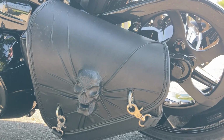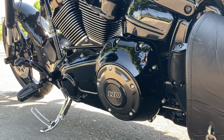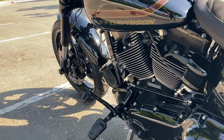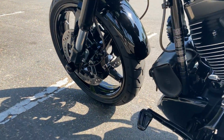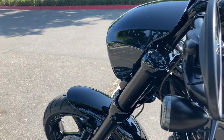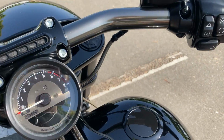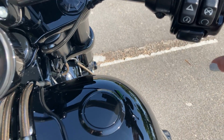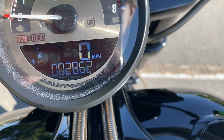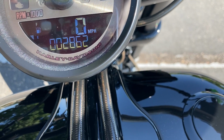Very interesting swing arm bag. And we also have the phone mount. We run on a fob, so we are keyless. And miles are only 2,862. Let's listen to the exhaust.